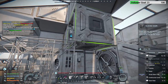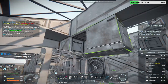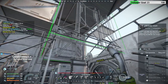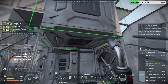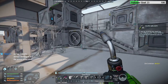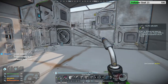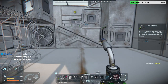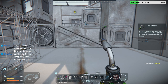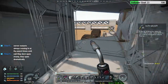I can use this door. What other doors do we have available to us? The hatch door? It's gonna be really slow if I use that. I would use those doors all the time. They just open so slowly. Yeah, we'll just use that door. The public room. It's not the worst. Now, how am I going to get up and down, and how am I going to deal with this being wide open? Because I need that to not be wide open. They open dramatically. It's suspenseful, that's for sure.